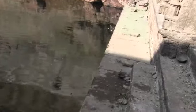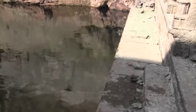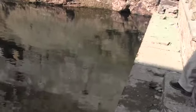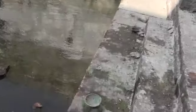You can see the steps go down deeper into the water, probably indicating not only different water levels at different times, but maybe giving you access for swimming and so forth. And from the wet water that's here, somebody's been using it recently.